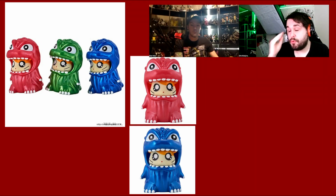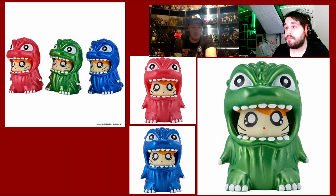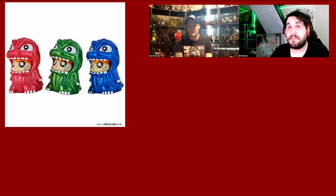We did also get some new Goji Ham reveals today, but they are just the red, blue, and green ones that already came out. They're just metallic. Yeah, I think I see those at the bottom of that link you sent over. Hamtaro Movie Monster Series Goji Ham-kun, metallic red, green, and blue. Pre-orders now open. It really is just a big ol' why not there.